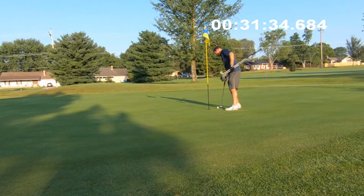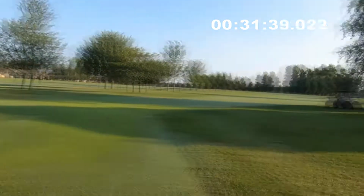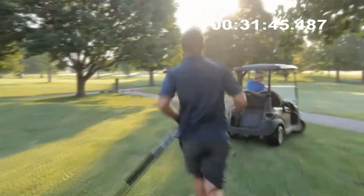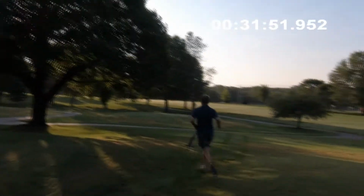The putt doesn't quite break down to the right. Par. But another tap in par. Still even for the round. Move on quick to 15. Just over 400 yard par 4.